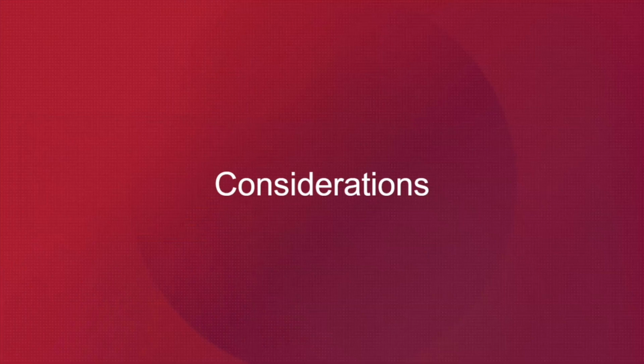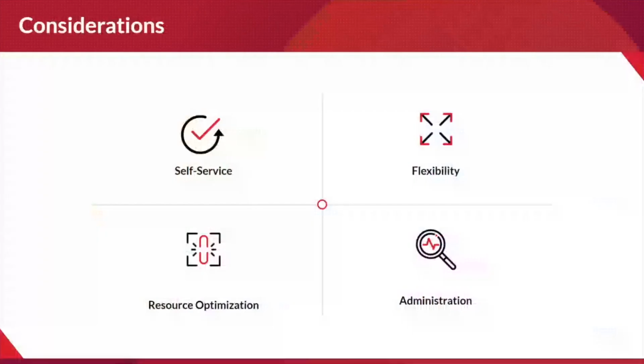In these considerations, there are other things that also need to be considered when you choose a backup solution for your endpoint. It should be more like a self-service. It should not involve or create dependencies.